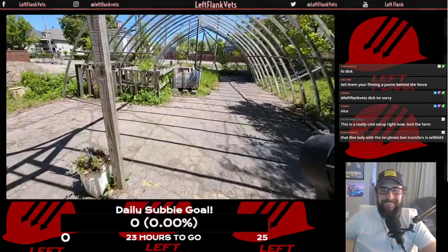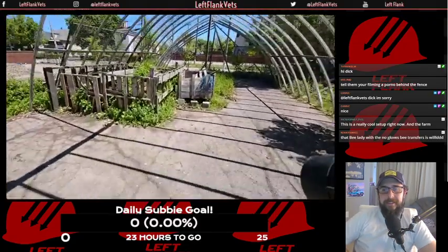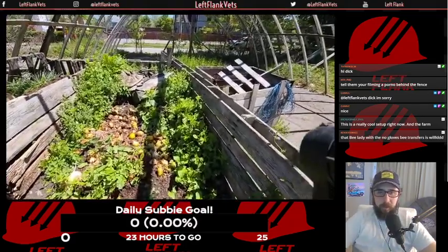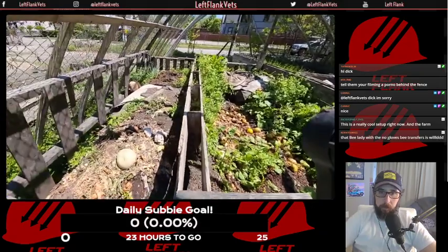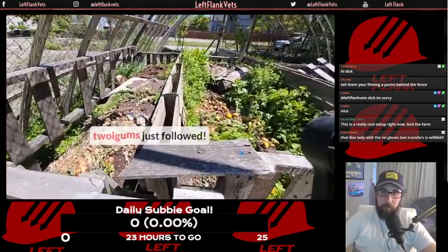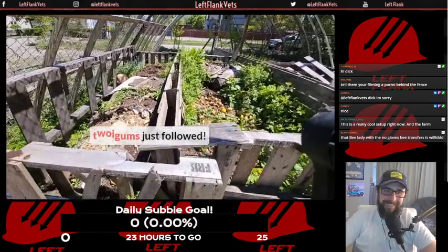Nice. This is one of our compost bins. So someday this will be very good soil. Is that where you poop too? I'm sorry? Do you have to poop in there too to help it along? I don't have to, but I do. You know, just to further the process along.